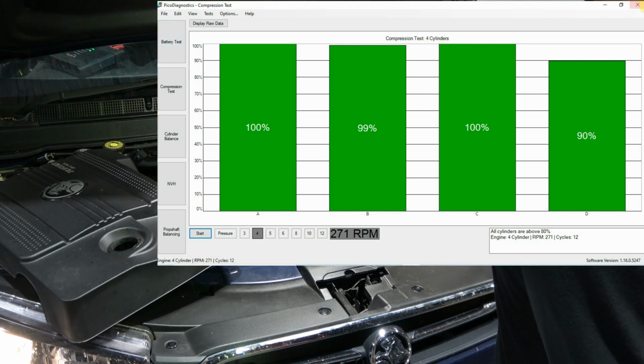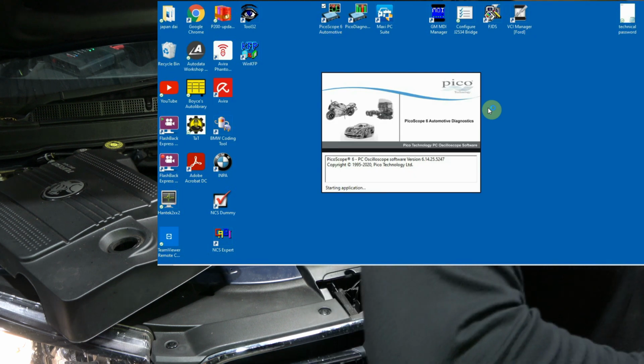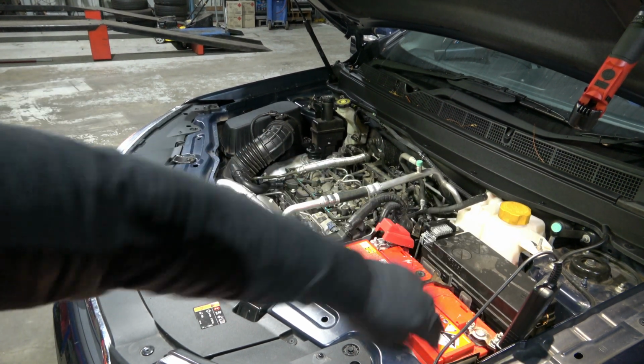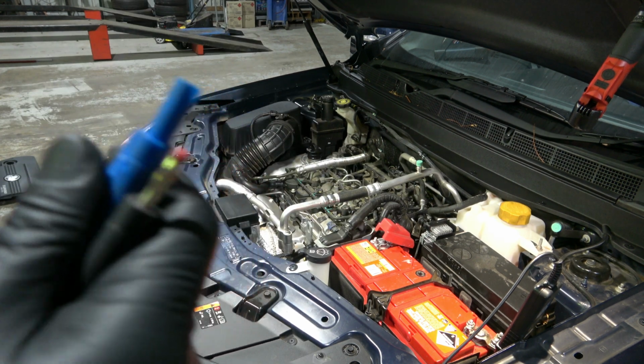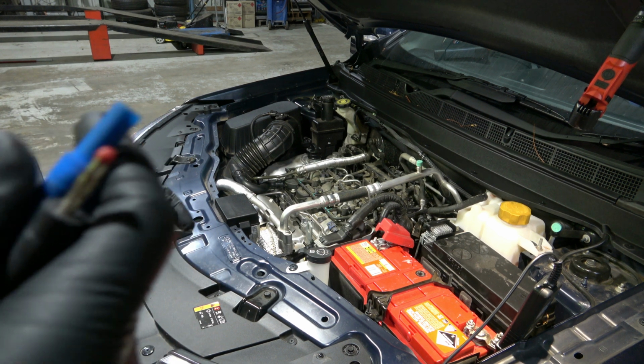Now we're going to exit out of here and go back to our Pico Automotive software. For this one, I'm going to use my amp clamp on the battery negative, get rid of this connection for the battery, and use this channel to sync with my number 1 injector.